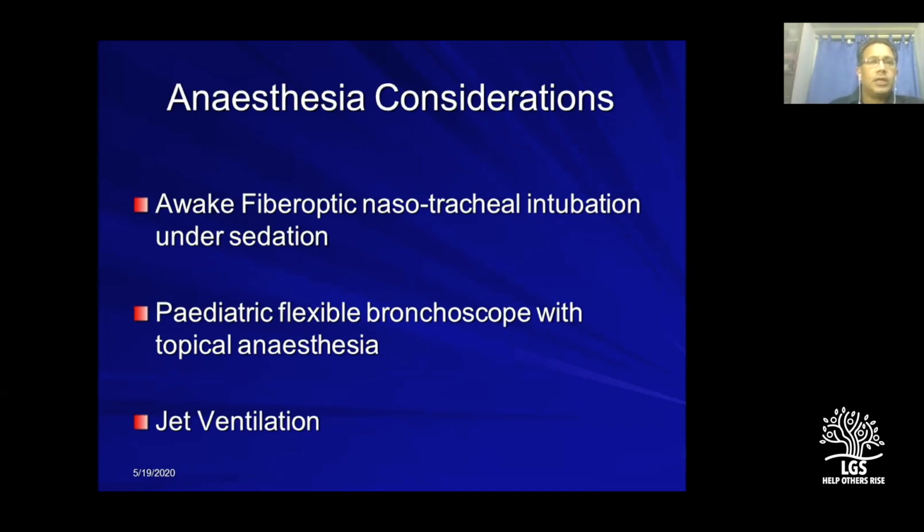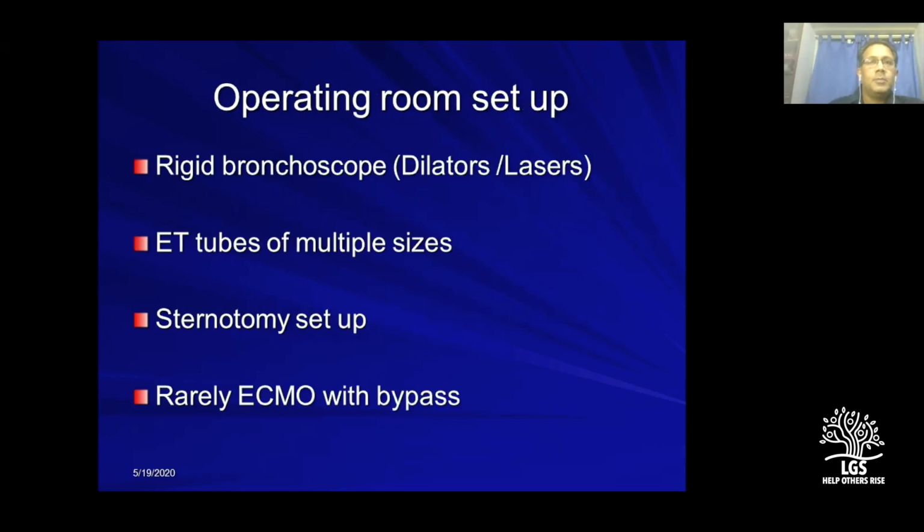Generally, the anesthetist or anybody who is trained in fiber optic nasotracheal intubation will do that under some sedation. If the lumen is narrowed because of concentric stenosis, because of the growth or anything else, you could use a flexible pediatric bronchoscope under topical anesthesia. Have the facility for jet ventilation at times, because sometimes securing the airway may be a little tenuous. But what is very important from the operating room setup is to have a rigid bronchoscope. And I reiterate that the presence of a rigid bronchoscope can be life-saving in a lot of these patients.